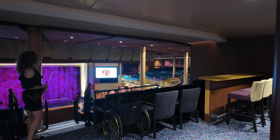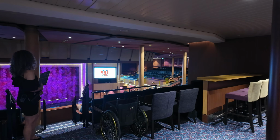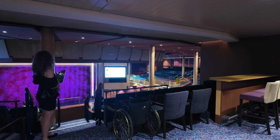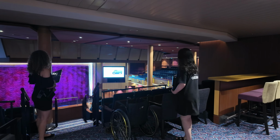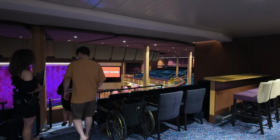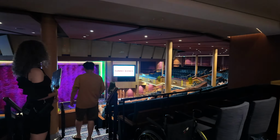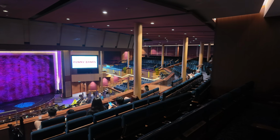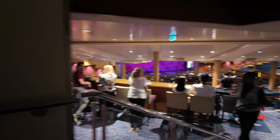Maybe downstairs on deck 4 you can get closer to the show. This is up on deck 5 up in the balcony, a bit further away. And you'll see a member of staff here will just check your key card or your CPass card, and it'll have a little sign on it to show that you've got the key. And you can sit in the area off to the right hand side. Just there. Oh, back on again. I'll show you downstairs a better view that you get. It's Funny Bones tonight, comedian.